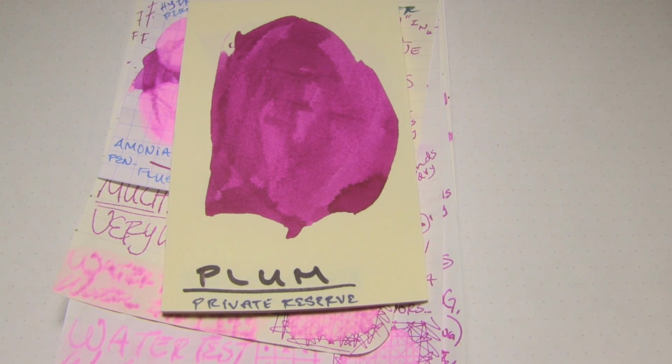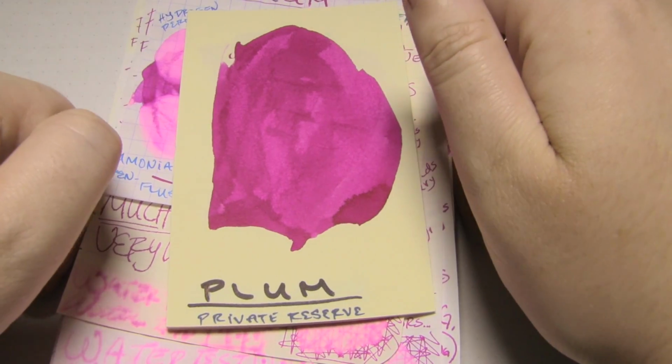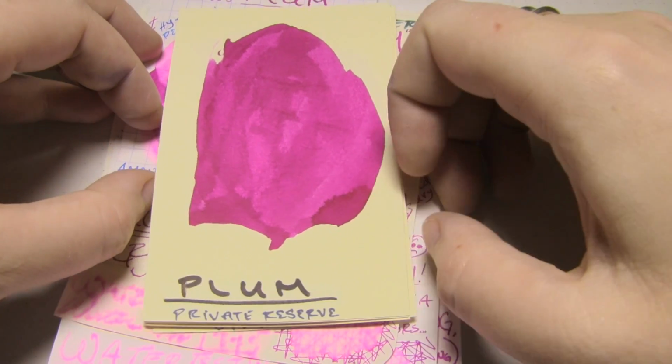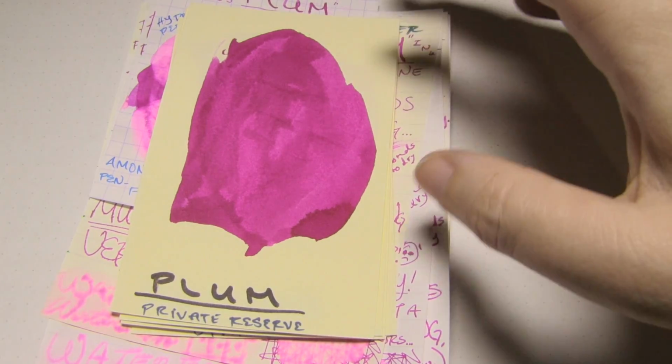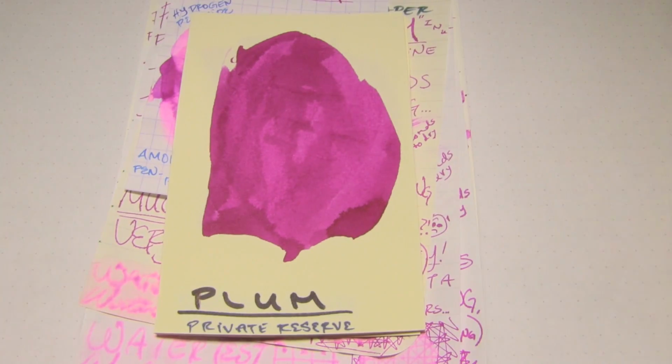So wet flowing. Can't handle water at all. But, so not my ink, but not a bad ink. It's just not for me. You know, we all have our own thing. I know people who hate brown. I did. I hated brown for ages, and now it's one of my favorite colors of ink. But anyways, here you go for your consideration from the Triple N Network. Private Reserve Plum.